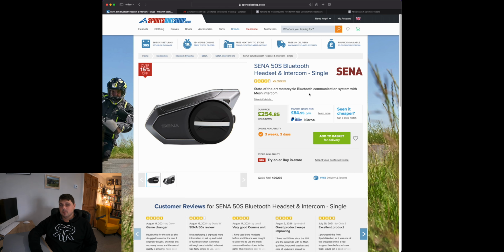There are different intercom and headsets out there. Some of the perks of having a Bluetooth intercom headset: if you haven't got navigation from your phone, it will connect straight to that. So whilst you're riding along, you can hear the directions for the turns. Really nice to see. Especially if you haven't got a phone mount, you can have the phone in your pocket but still hear the directions from the sat nav.